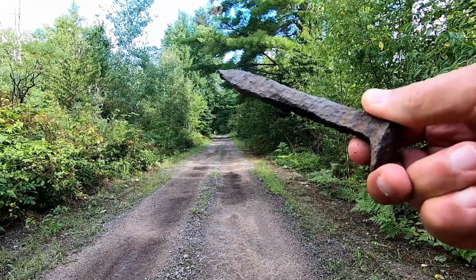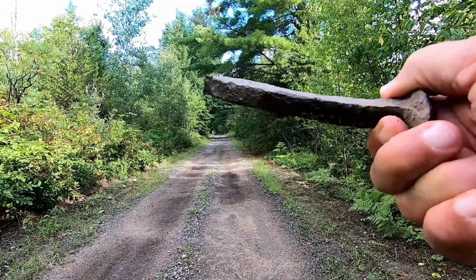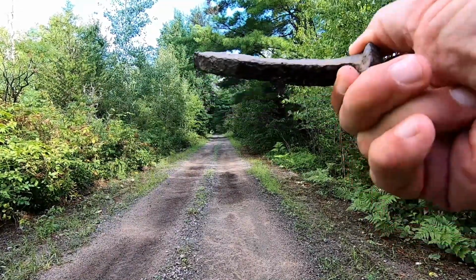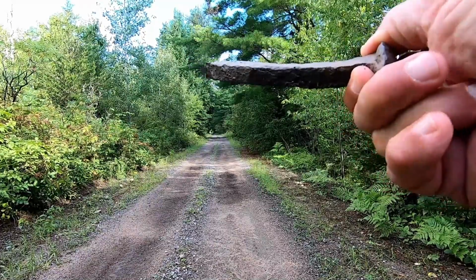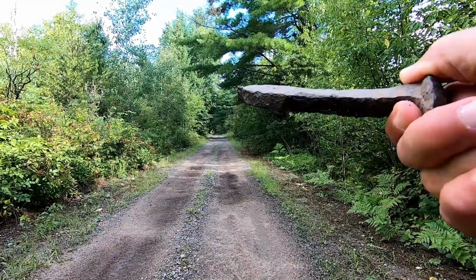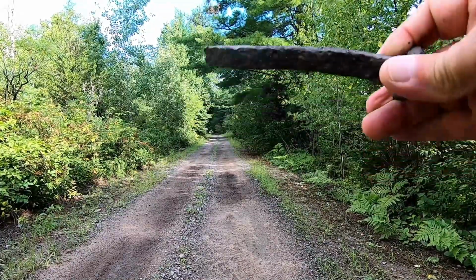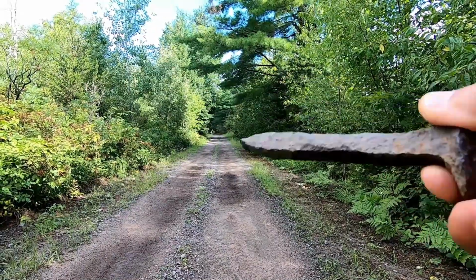Here's an old railway nail or pin that I just came across right on the track. That ATV that was tearing down here a minute ago, I'm sure it could have done a lot of damage.